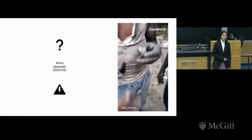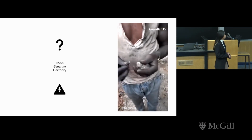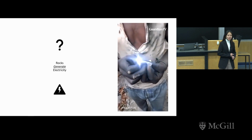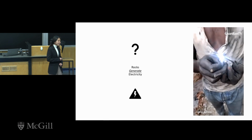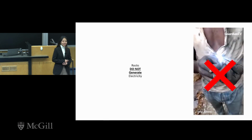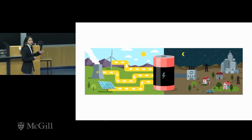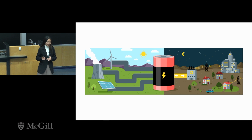So I'll be starting with showing a video. Take a look and pay attention to what these kids are doing. What do you think? Can rock generate electricity? Well, that was incredible, right? But in fact, no. Rocks couldn't generate electricity. Rocks don't have electrical potential. Well, I will let you know how rocks could store energy and then generate electricity.